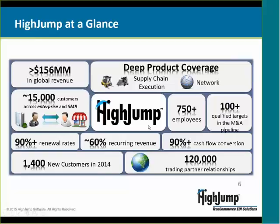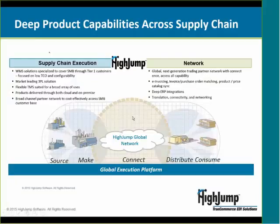Again, it goes back to the deep product coverage, where we're now becoming part of a global network for complete supply chain execution. If we look at that supply chain, what we're actually doing is dividing High Jump into different business segments. I'm part of the network segment. We have our supply chain, which would be our warehouse management, direct store deliveries, transportation and route management. And then on this side where I participate, which is the network, which we're now going to be calling our global network, we'll actually be able to expand beyond EDI in the coming year.